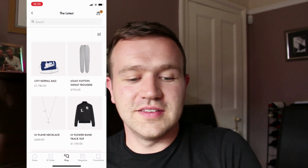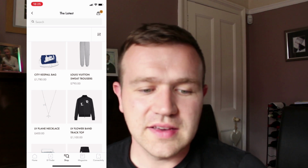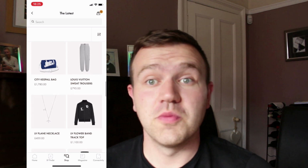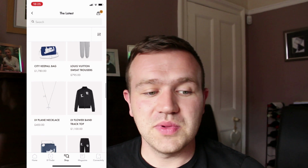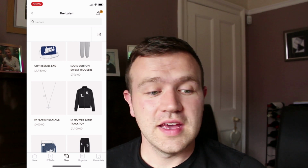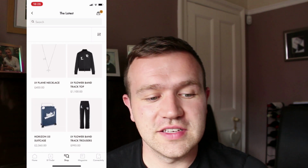The hoodie and the sweat trousers aren't my thing either, but we're paying that much money for it. City keep-all, quite cute, and those smaller bags are more and more popular, but I wouldn't be paying £1,800 for that. I did like the plain necklace, and I did debate getting it, but after getting my wee necklace for my birthday in February, I don't really need another Louis Vuitton necklace this year.